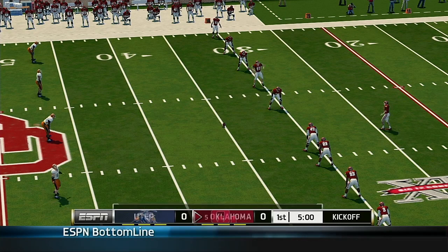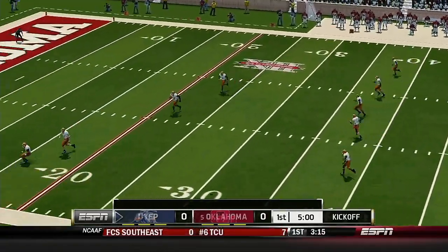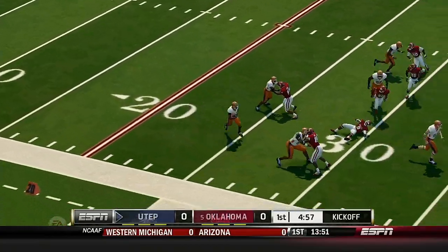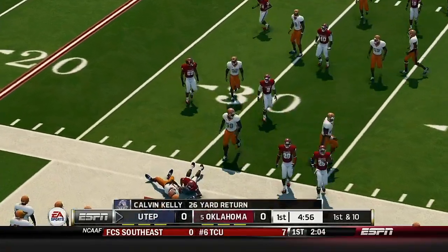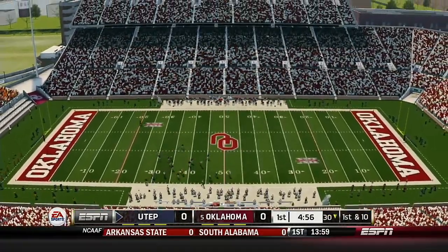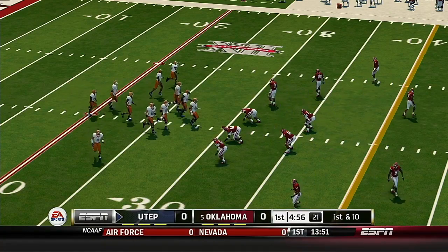Oklahoma is getting fired up down there as they get ready to boot this opening kickoff. He's to the 20, heading for the corner, and they push him out at the 30. So let's see what the offense can do as they come out onto the field.